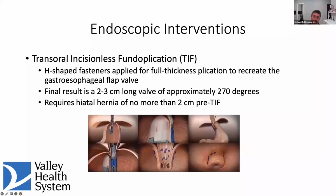This is called the TIF, the transoral incisionless fundoplication. So this is another endoscopic procedure where you're basically doing the same thing as the fundoplication, but we do this endoscopically, via an endoscopic device. And it makes a similar wrap like the toupee, not the full 360.